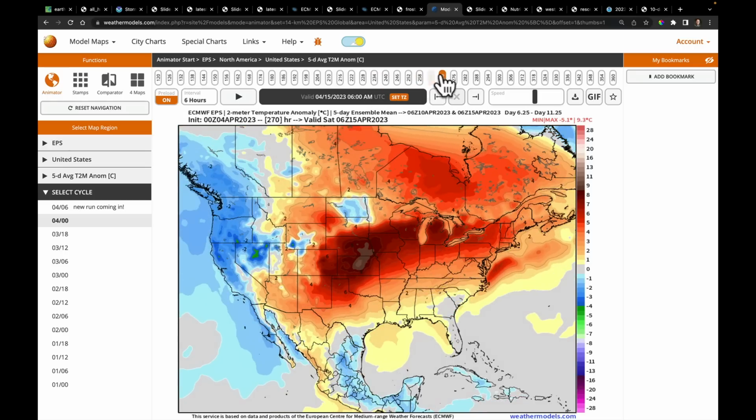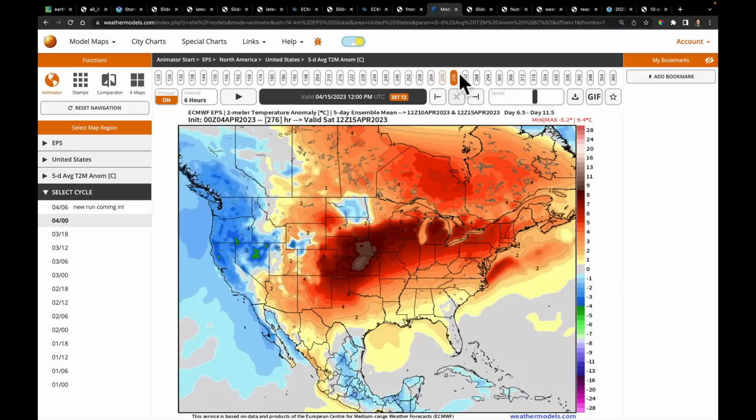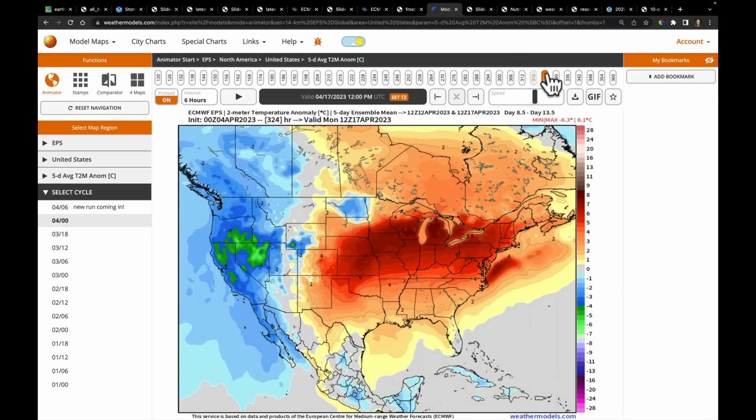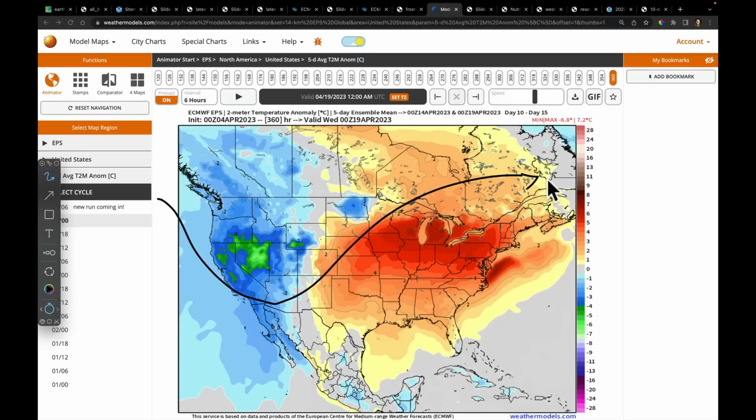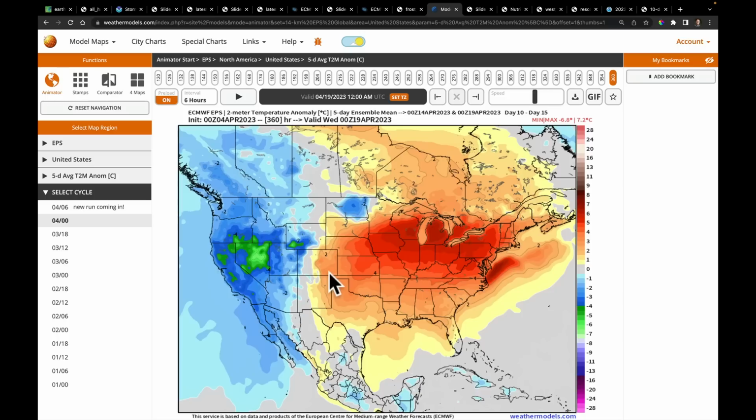Well, as we play this out here, this is April 10th through the 15th, and let's keep going all the way out there to April 14th through the 19th. Can you see what happened? The flow reverted back to this. This is another setup for active severe weather in through this area. Cooler conditions coming into the west, and just a jet stream that'll run in between the two. So we're going to revert back to what we've had after we get a little bit of a break from what we've been experiencing.